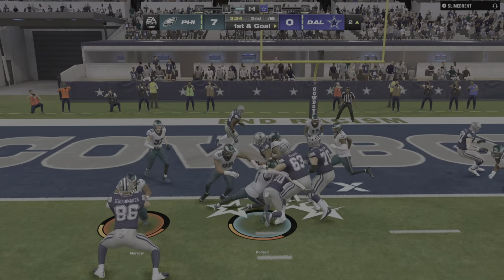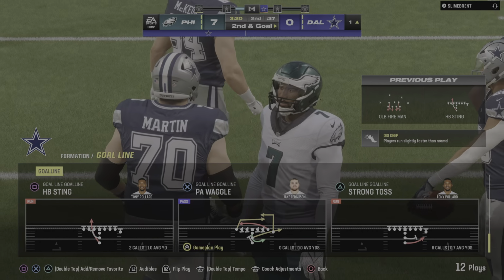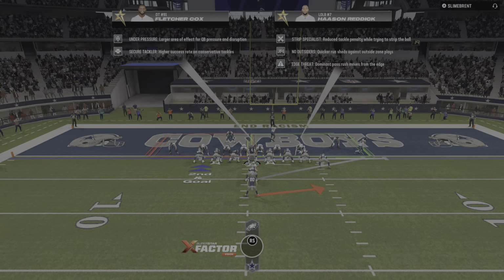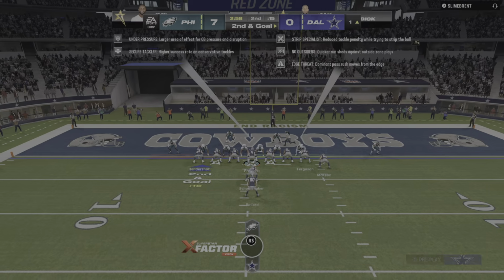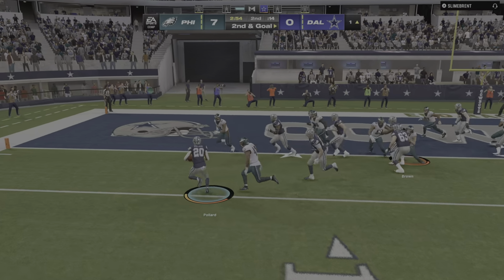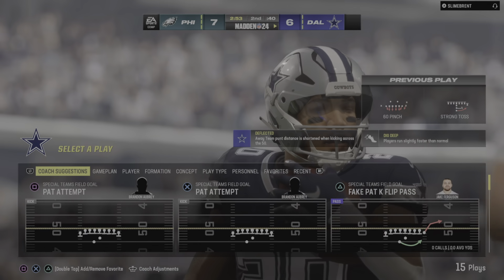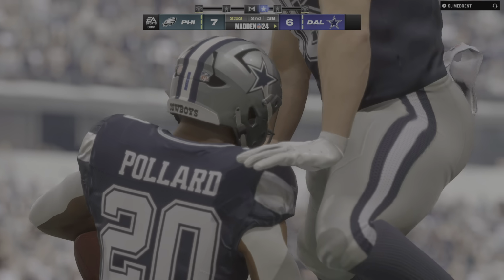Pollard trying to get to the goal line, but he's going to be stopped just short at the 1. Only a yard on the pickup there. Second and goal. Pollard again. And he'll get in. Touchdown. Tony Pollard taking it in from a yard out.